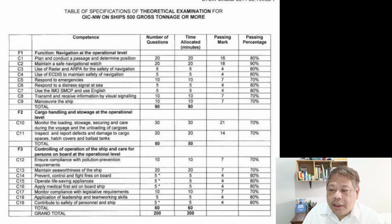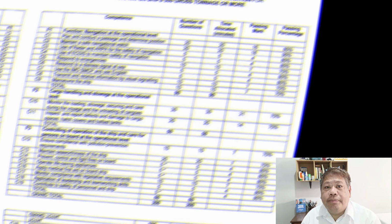And on the third column, you have the passing mark. Getting half of the score is not passing. Okay, it's quite different. You should get more than that. And the passing percentage is written on the last column, wherein say function 1, competency 1, you must get at least 80% of the total number of questions. So that's how they grade examinations now.